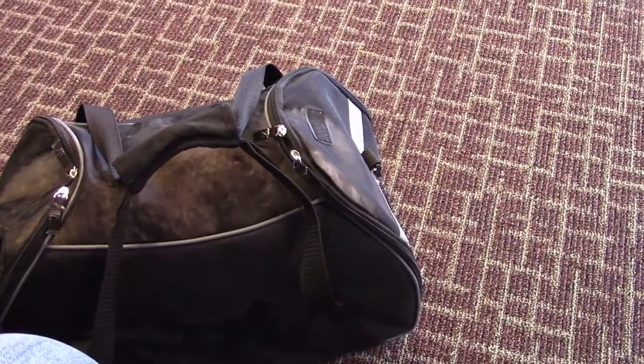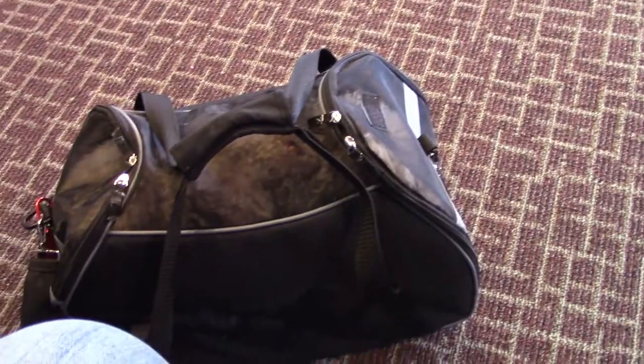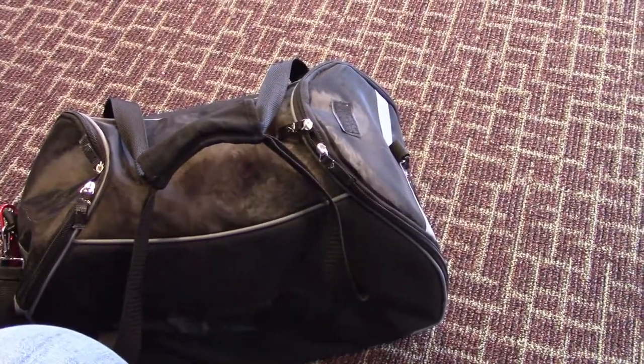So far she's a little more agitated than I think she was last time. Security went well though. There were no other dogs so far, so no barking problems. Mia, that's a good girl. Yeah. She's like, Mama, let me out.